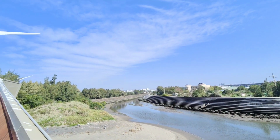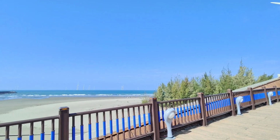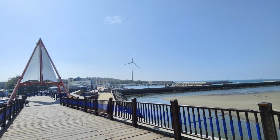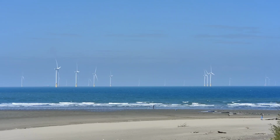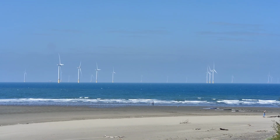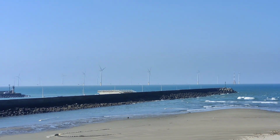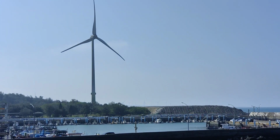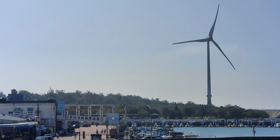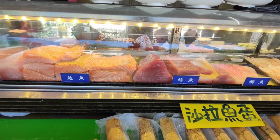Okay, reach Longfeng Fishing Harbour. There's a nice walkway here where you can see wind turbine in the sea, far out in the sea as well on shore. There's a small food area here. Do ensure to check it out before moving to the next stop.